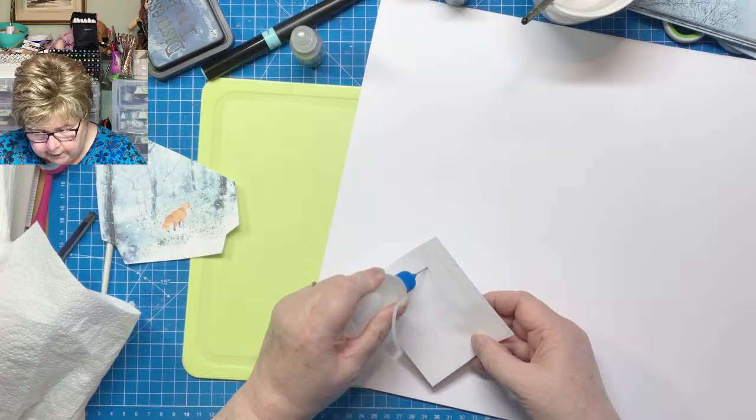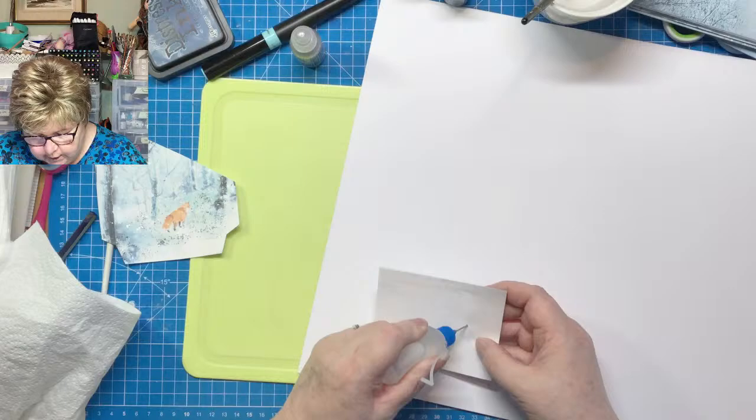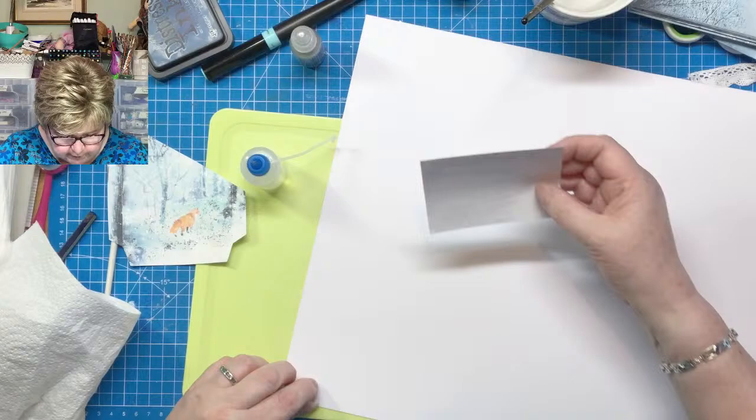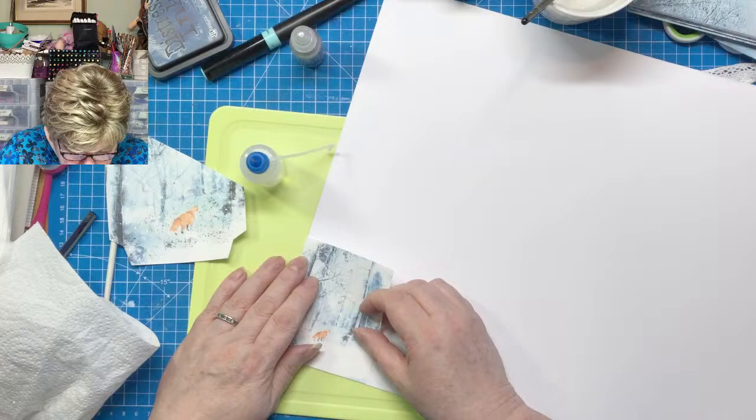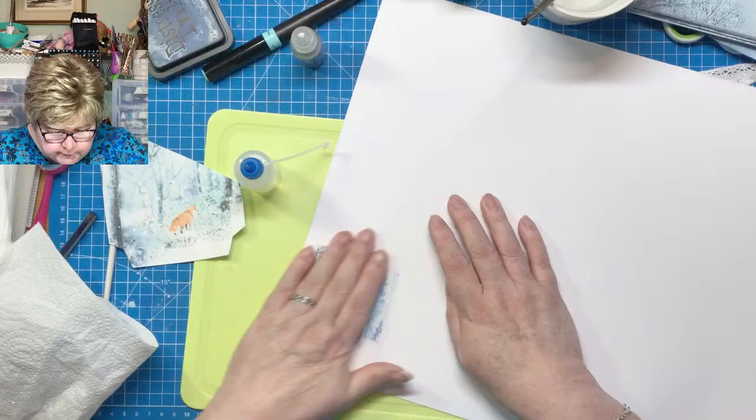I did get some Cosmic Shimmer glue from Hilda, thank you very much, in the week. And I tried it out briefly, but not enough to give a definitive answer of how I liked it. I did like it, and it didn't buckle my paper. It's a kind of short answer, but I haven't really done enough with it to say, you know, I love it, and I would use exactly.